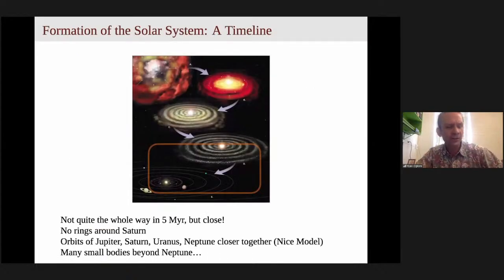So we're interested in the first 5 million years in this talk. And a lot happened then. And if you were sitting in the solar system and you looked around, things wouldn't look exactly as they do now. Like there's no rings around Saturn. The orbits of the gas giant planets might be a little more compact. This is something called the NICE model. But pretty much it's going to look quite similar to what we see today.